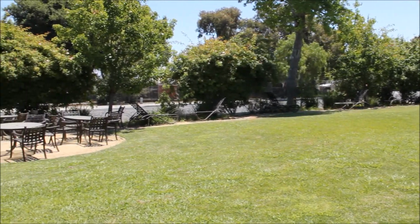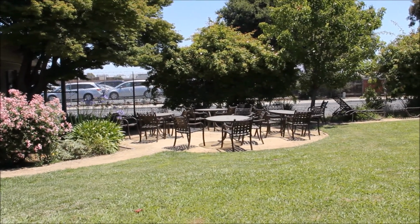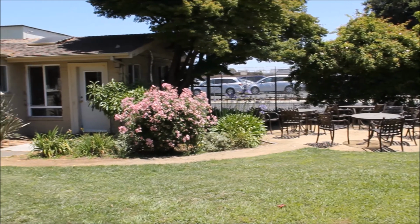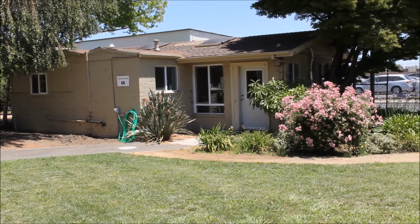Again, here's our fence line abutting Pulvis. And then if you swing past this very nice decomposed granite sitting area, we've got more agapanthus and the like. And then the last building that we'll be touring today is building B, which is the conference room. So we're going to head in.